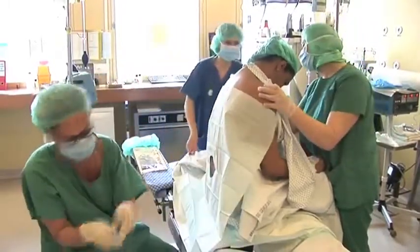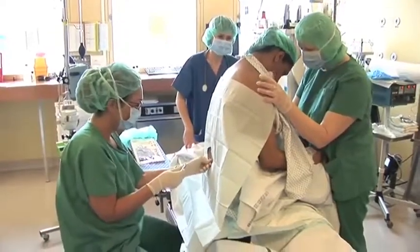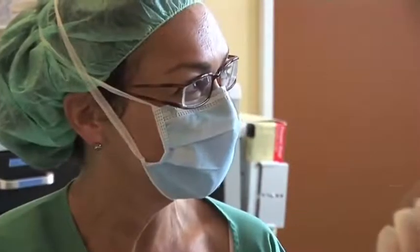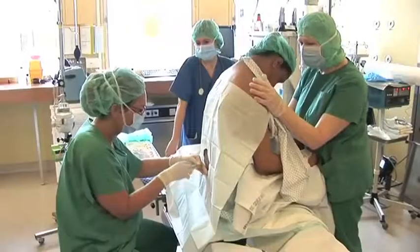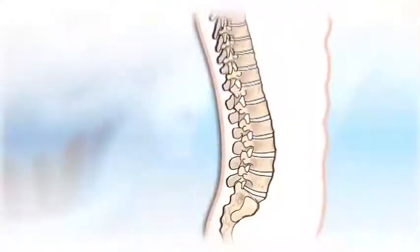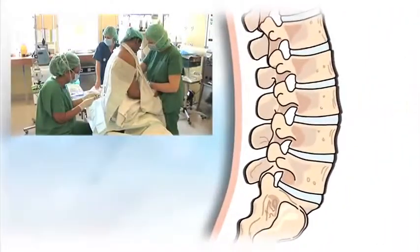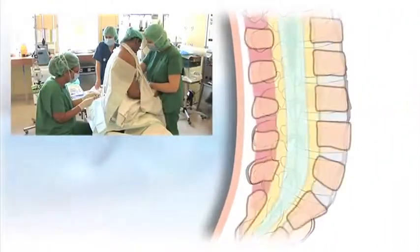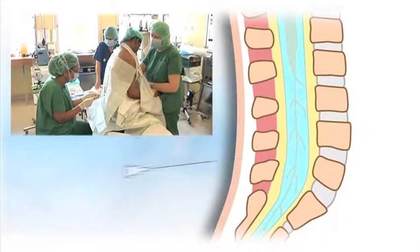A local anesthetic is used to prepare the spot where the injection will be made, on your lower back. You may feel a slight tingling sensation. It's a bit unpleasant, but doesn't last long. For a cesarean section, the anesthetist uses a technique called spinal anesthesia. Spinal anesthesia consists of injecting a local anesthetic into the liquid that surrounds your spinal cord. The injection needle is then removed. Nothing is left in your back.